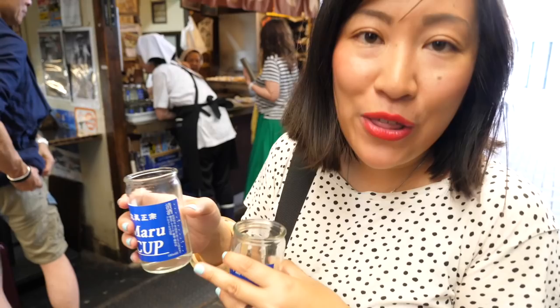When you've finished about 3/4 of your sake, you can take the rest of your glass or jar up to the counter, and there they will fill the rest of the jar with the dashi or the broth from the oden. So that's what we're going to do now.